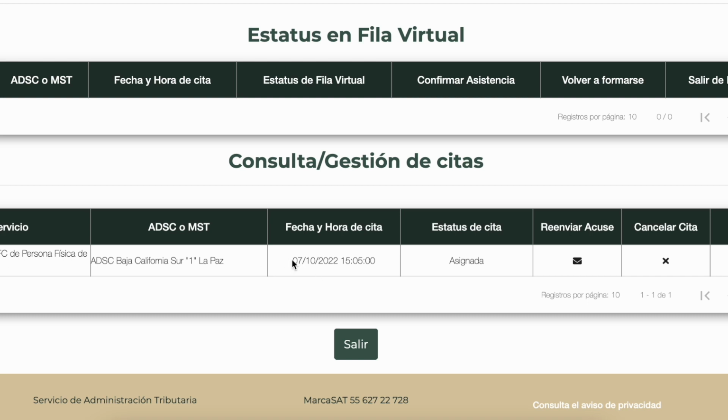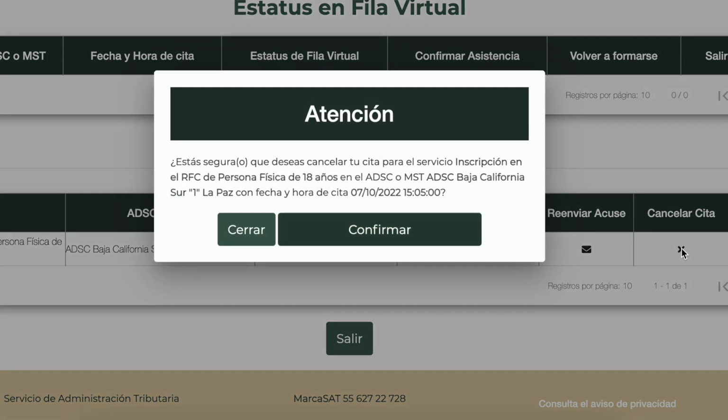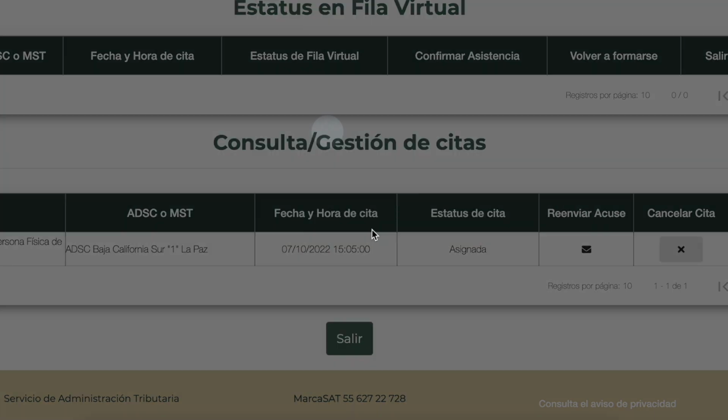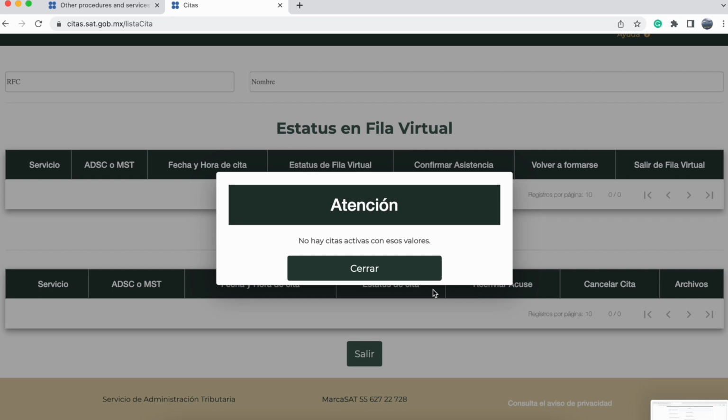So as you can see right here, it has your information and the date of your appointment would be here. In my case, I selected a date that was already passed. So if I wanted to cancel, like I'm going to cancel in this case, I'll select on that. I'll confirm that I would like to cancel, and the appointment has now been canceled. Just to confirm that the appointment had been canceled, I log back in with everything else I did earlier, and you can see there's nothing in here, appointment canceled.